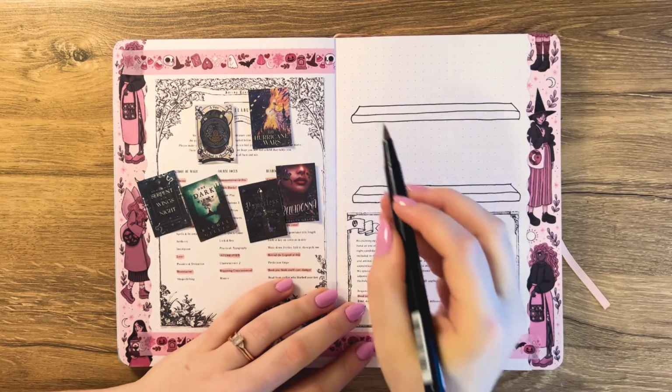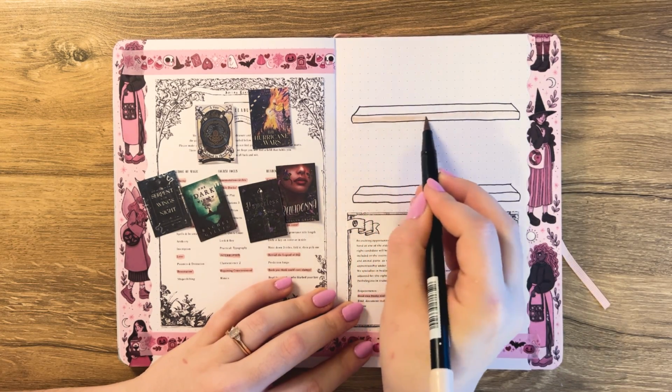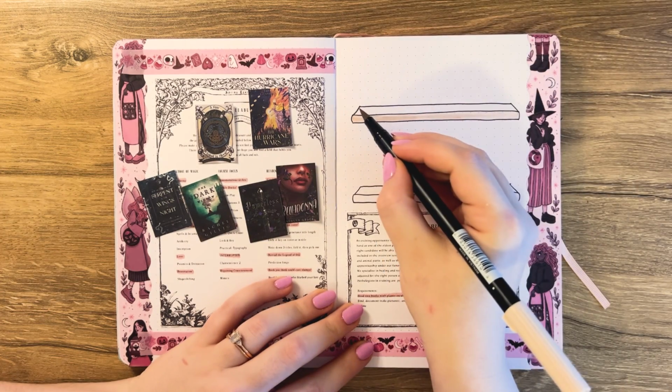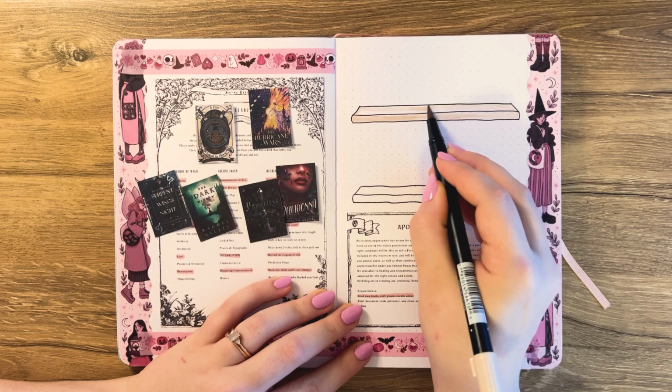And then moving on to my side quest certification, I am doing the Apothecary Keeper. This is completely optional, but it sounded fun to me. And the reading prompt for this one is to read 2 books with plants on the cover.